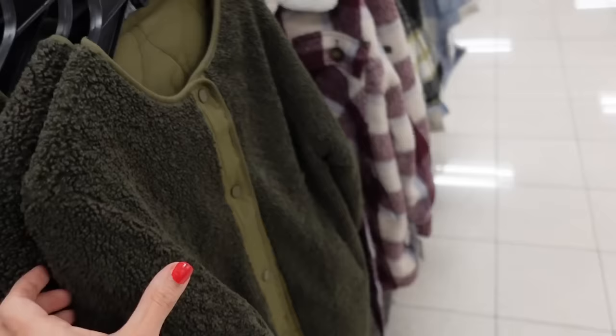And then they have this snap style. So it's quilted on the inside. It might be reversible. And it's reversible. So you could do the Sherpa or that quilt. These are regularly $120, so they're down to $90 in the green, and then also comes in the ivory.